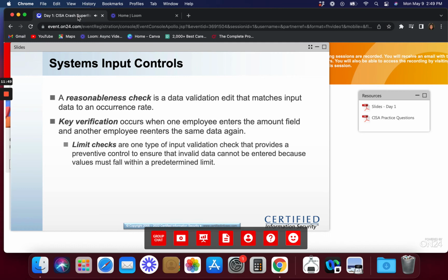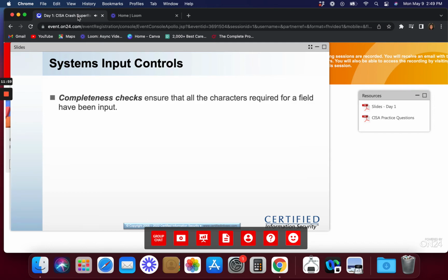So we have table lookups, trying to prevent any kind of undefined data from being entered. Again, I've never heard it called a table lookup before. ISACA has their own terms and definitions, probably submitted to them by the public at large. So there it is. Completeness checks ensure that all the characters required for a field have been input. Again, making sure, for example, that a date is a complete date. A completeness check is also used to determine if a field has been left empty. That could be something that we check for as well.